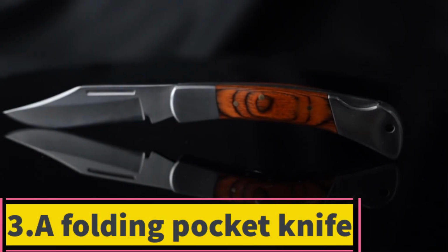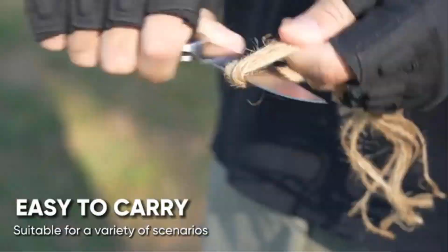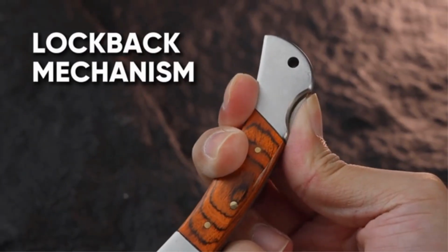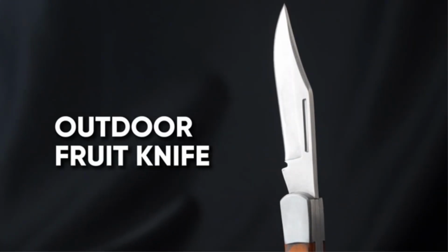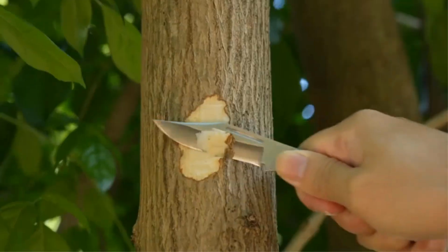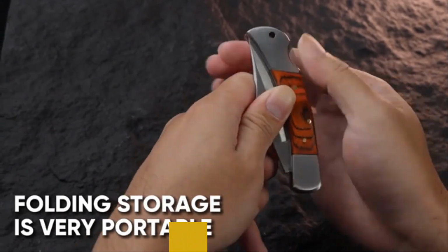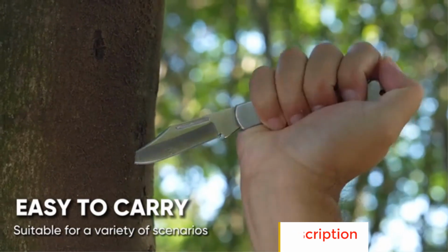Product 3. Product name: A Folding Pocket Knife. A folding pocket knife, such as the 7.24-inch wood-handle folding knife, is a compact and versatile tool designed for a wide range of uses including outdoor activities, survival situations, camping, and everyday carry, EDC. With a convenient foldable design, it ensures safe storage and portability, easily fitting into a pocket, backpack, or tool kit. The wooden handle not only adds a classic aesthetic and sturdy grip, but also enhances durability for rugged use. Ideal as a gift for men who appreciate functionality and style, this folding knife balances practicality with craftsmanship, making it a reliable companion for day-to-day tasks or adventures in the wild.